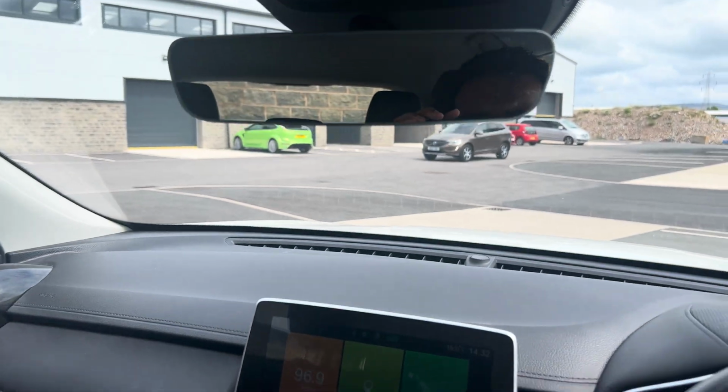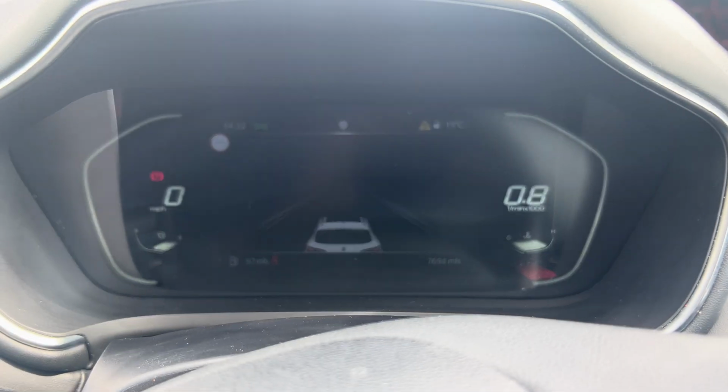Just close the door. There we go. Let me just zoom it in, it's the camera. So right, the car's done 7,694, which is nothing, and we've been the first owner.